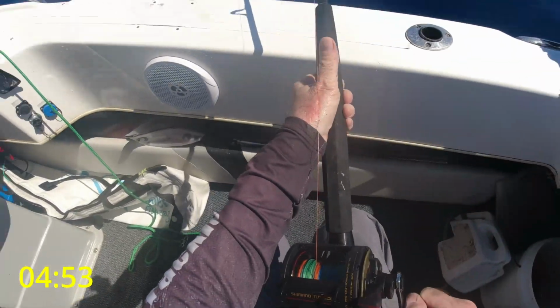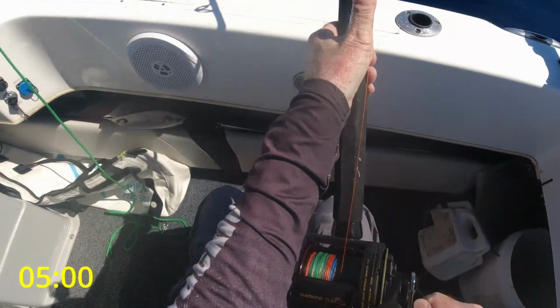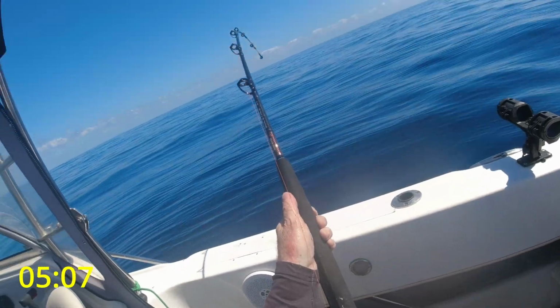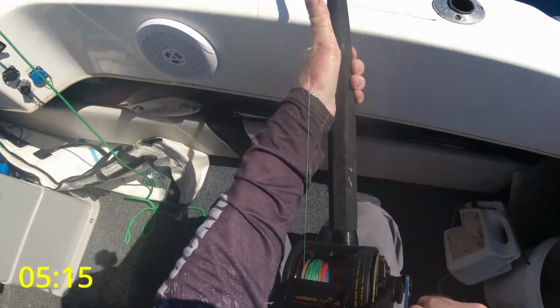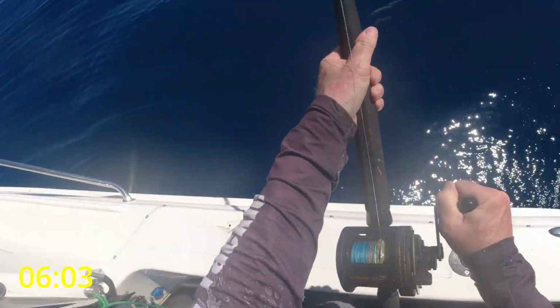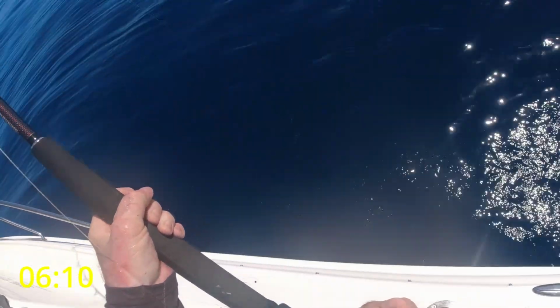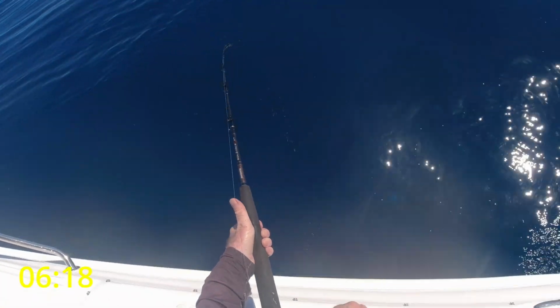Oh, this one's hard work. Oh, I must be getting close now, surely. Right, should see him soon. I've got 30 metres of leader to bring in, but he can't be that far away. There he is, I can see colour.